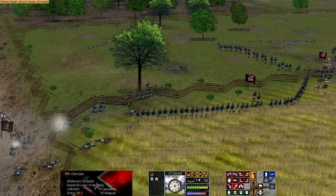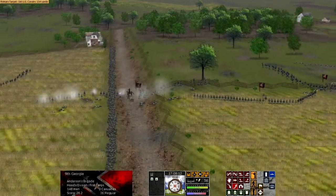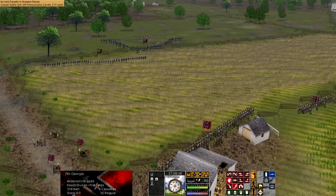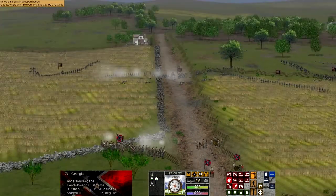Cavalry was a peculiar branch, really. You would often see younger commanders. General Custer was incredibly young. He was in his 20s as well and became a general during the Civil War. Kilpatrick's the same.